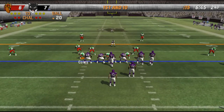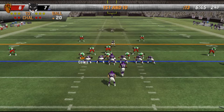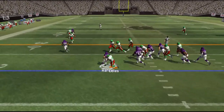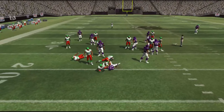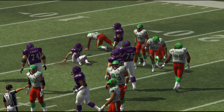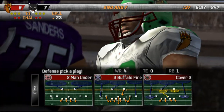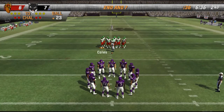The visiting team comes out in a nickel package. A little misdirection. Strong is there for the tackle at the 23-yard line. Mixon runs with passes, keeps the defense honest. Ball on their own 23.